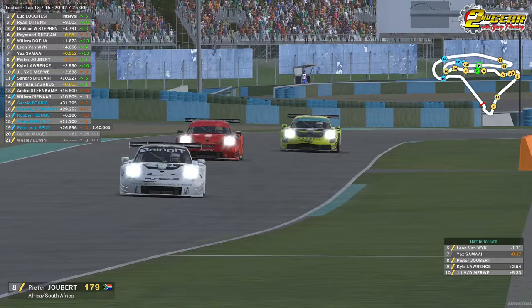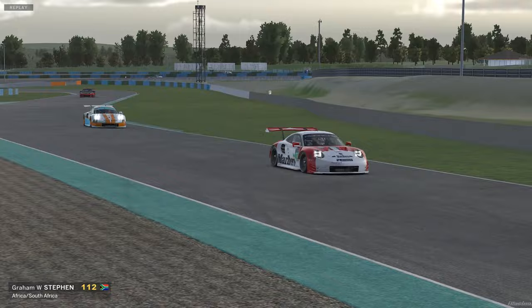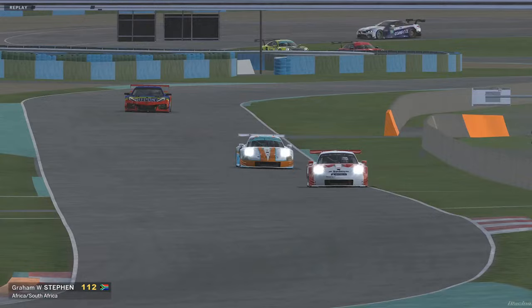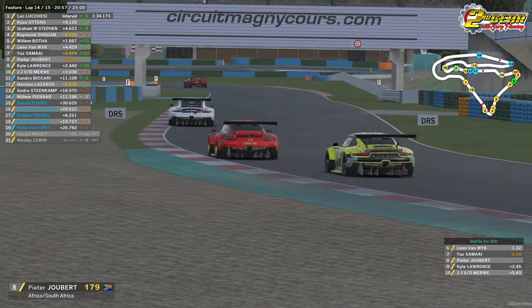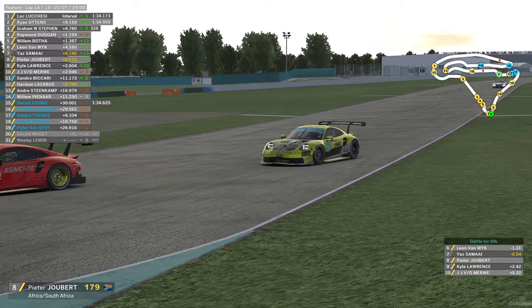Graham Stephen passing Raymond Duggan. How did that one play itself out? Exactly like that. Literally moved out of the way and made that spot available. 21 minutes gone out of this 25 minutes. What a race it has been. It's been utterly brilliant stuff.